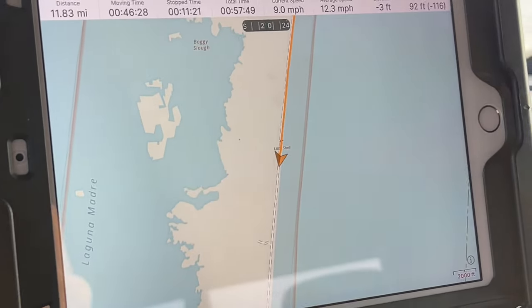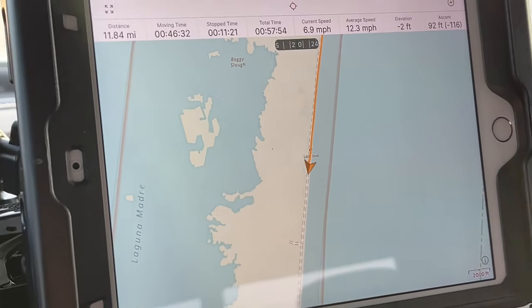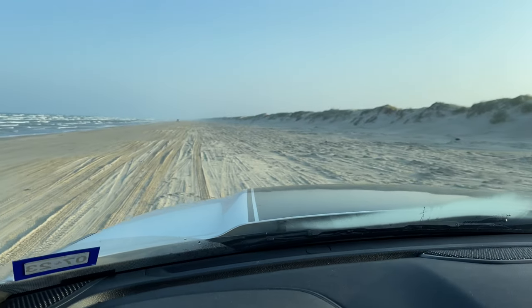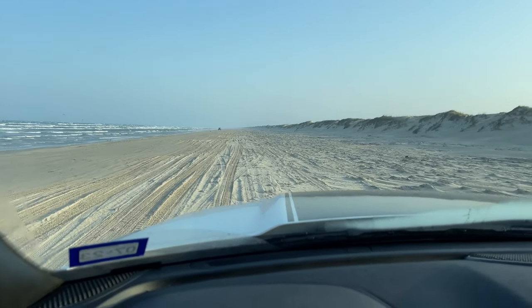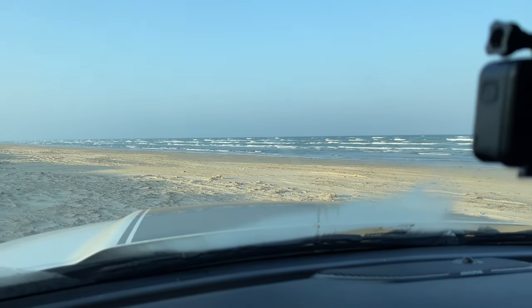I am just past where the map on Gaia GPS says Little Shell, which is supposed to be Little Shell Beach. I don't see any shells. Well, I'm not exactly 50 miles in, but I think this will have to do. Need to start setting up camp. 13.6 miles from the beginning of the sand, the end of the pavement, so. I'm facing back towards the north.